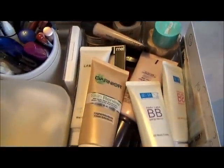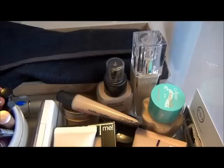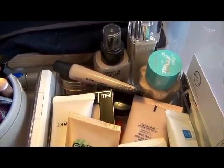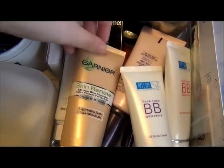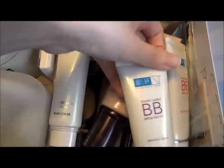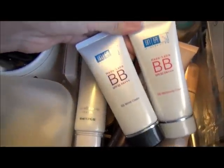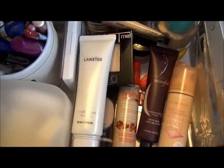Now over here is a little bit more exciting. This is where I keep all my foundations, BB creams, and base products, more or less, concealers, things like that. You'll see a lot of BB creams because I'm currently back in a BB cream phase again. I go into this BB cream thing on and off. Sometimes I'll be more into concealers, other times more into BB creams. It's just sort of an on and off thing.